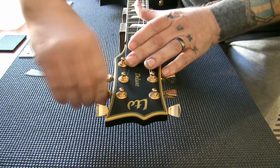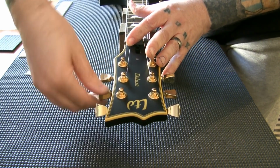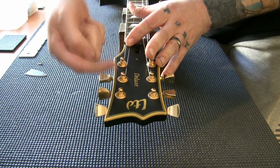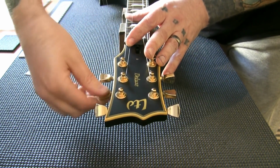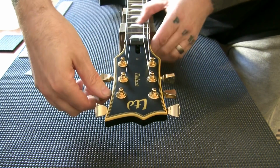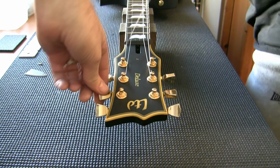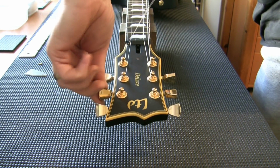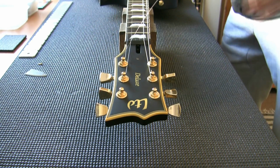And now we're going to end up having some turns around the post, which I prefer. It means you're not just cutting on that sharp 90-degree angle. You've actually got some wraps around the post. There you go, we'll stretch that string in later.